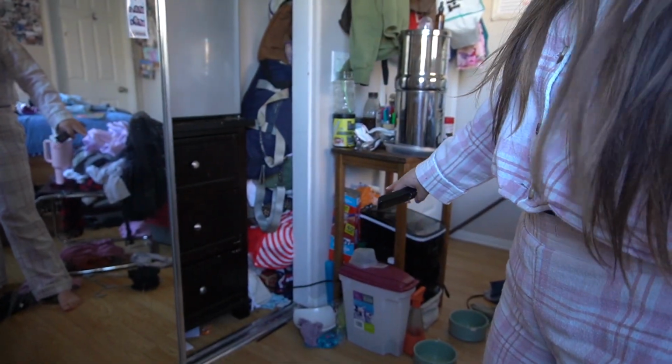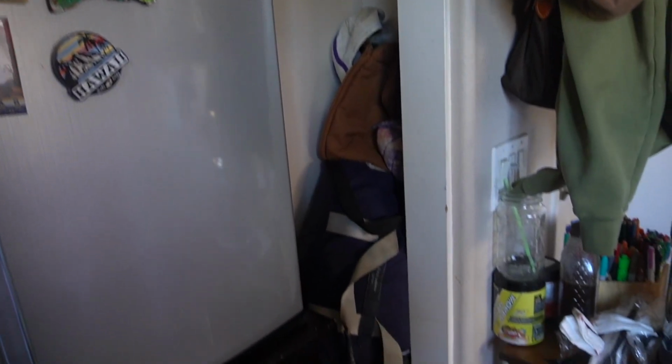Okay, drawers are all done. Now I'm gonna move to this section of my closet. As you can see, it's just a pile of I don't even know what. So I'm gonna go through it and see how I can minimalize it. So I'll show you guys what it looks like right now. Here it is.